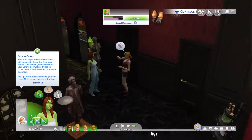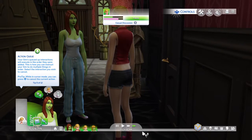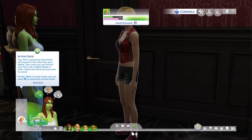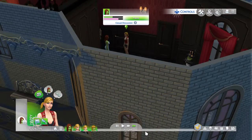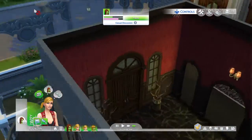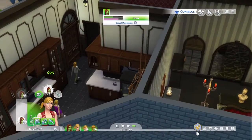Well, Harley's dressed. Hey, Finn. Ivy has not gotten dressed yet. She's like still in her pajamas. Let's check in on, while you two are just gonna stand there and be dumb, apparently. Okay, so where are the kids?